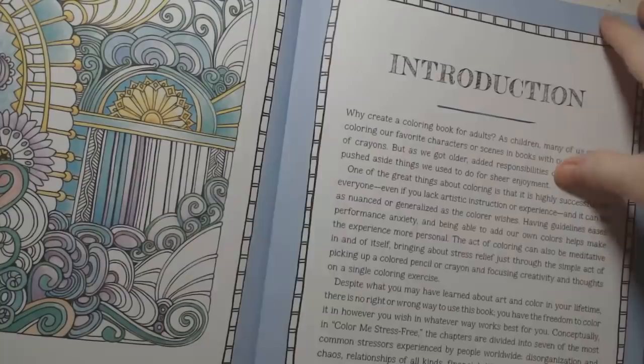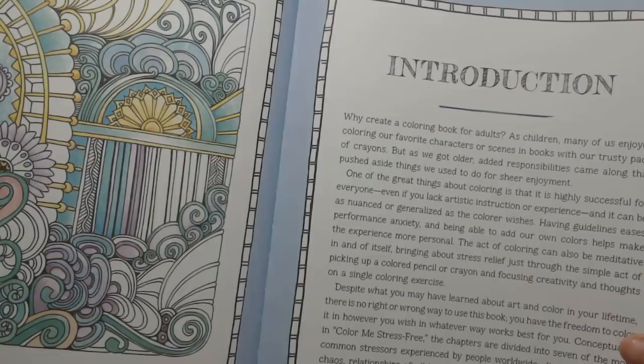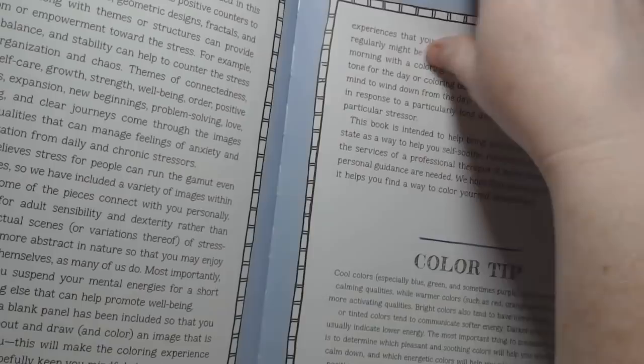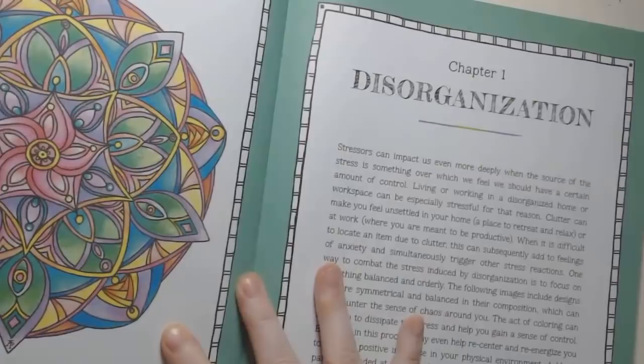Introduction's very similar to the other introduction, but here it says, conceptually in Color Me Stress Free, the chapters are divided into 7 of the most common stressors experienced by people worldwide. The color tip looks about the same. So the intros are similar, but they do talk at greater length about the actual chapters in each individual book. So, disorganization.